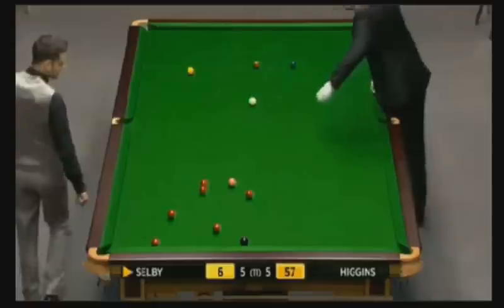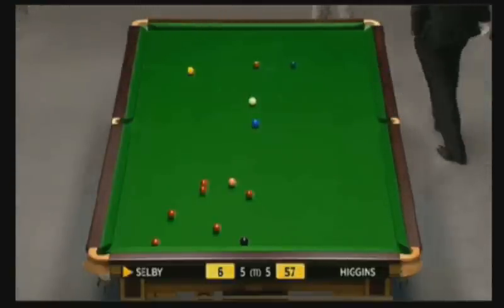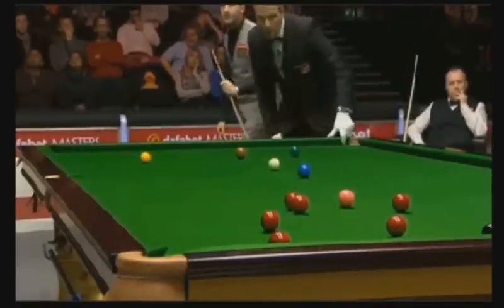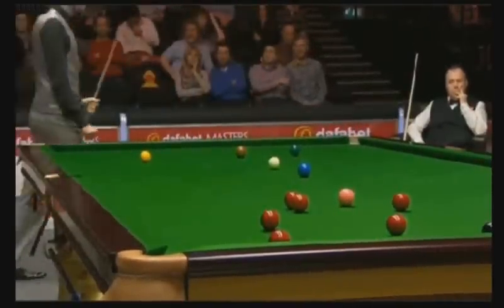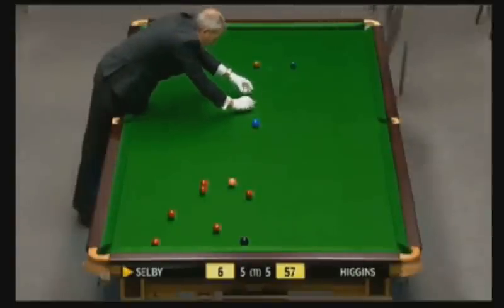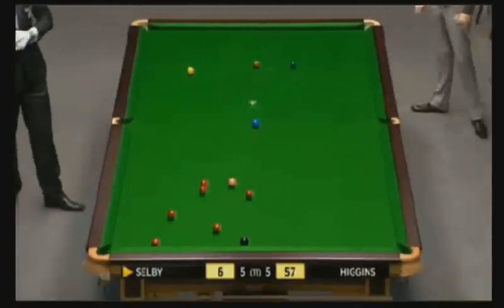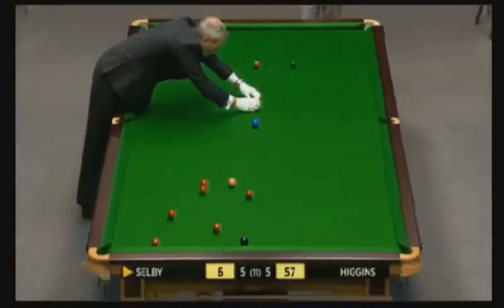Well, it's a fabulous blue, but he may not be on the red to this left corner. I think he's gone across too far. Yeah, that is too tight, I think. Well, there's a tricky little place to have the cue ball cleaned. It is so tight, this.